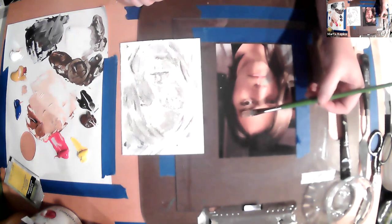And I'm gonna start laying that in. So now I'm working on top of this, again, coated with dish soap sort of surface. I'm gonna start laying that in. Now I'm avoiding this area. I think there may be some here.